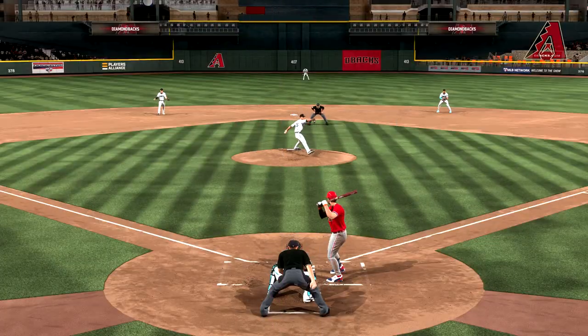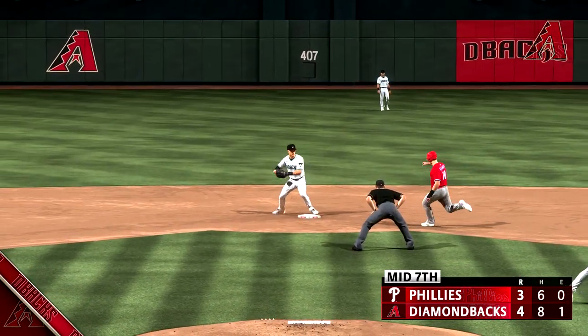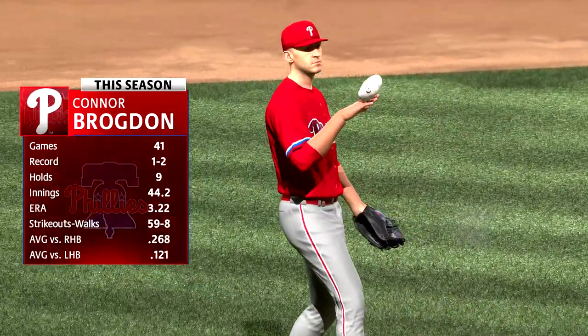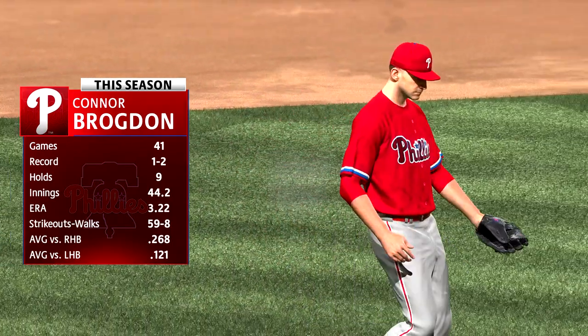Seventh inning stretch time. It's the Diamondbacks 4 and the Phillies 3. We're back, a new pitcher here to start the bottom of the seventh. Connor Brogdon. And he'll do his best to keep this close. 75, Connor Brogdon.